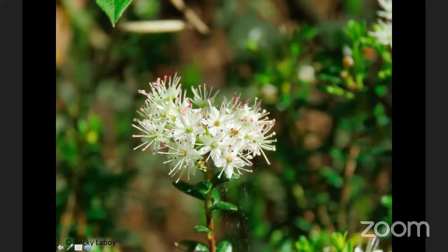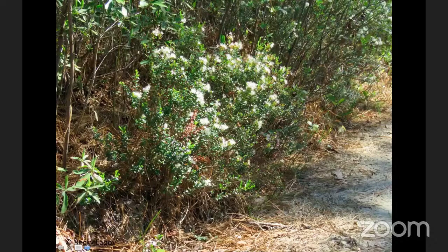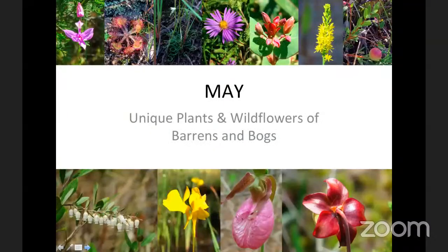This woody shrub is short in stature, multi-branched, and has tiny, leathery, evergreen leaves. It grows in abundance in damp, sandy soils in pine oak woodlands, and you will encounter it along trails in dappled shade. By May, many showy plants have broken dormancy and are on display in your local woodlands.